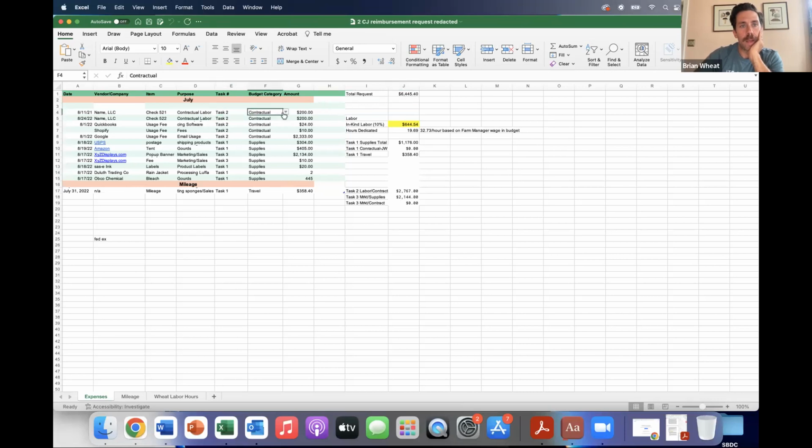And then I also created subtask category drop-downs where I can do the same thing. These are independent of each other, and this doesn't dictate what this says, but I know what goes with what. So I would say, all right, well, task 2, I know is my labor. So I put it there, contractual. All right, sweet. And then I put the amount.